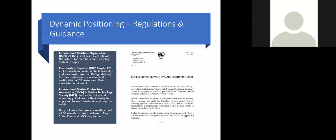They also have a DP incident reporting scheme, which is an excellent thing. It is basically anonymous when it goes out to the public, and it's a good way to promulgate information about DP incidents and lessons learned.